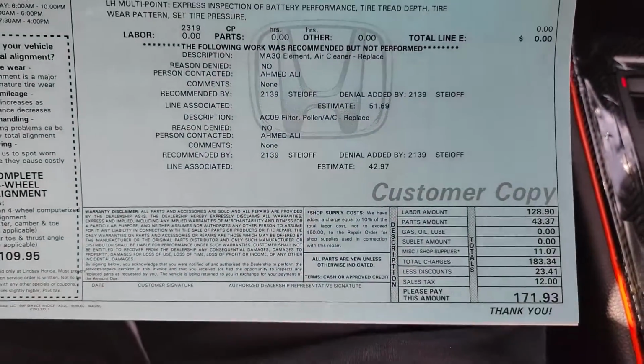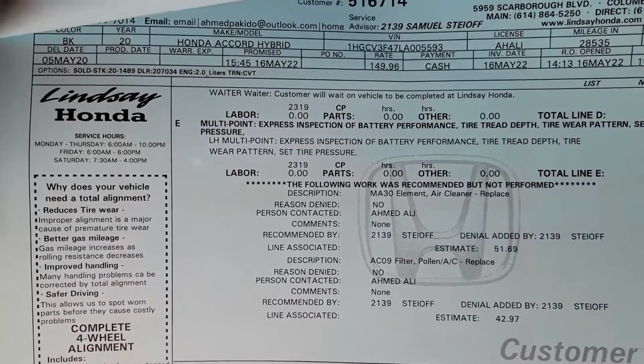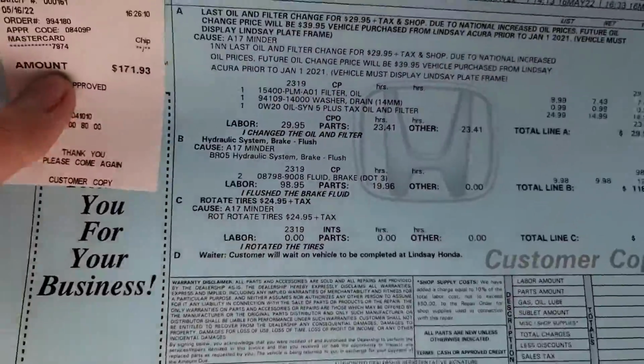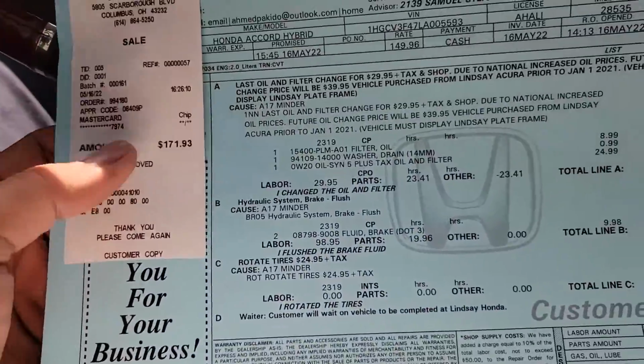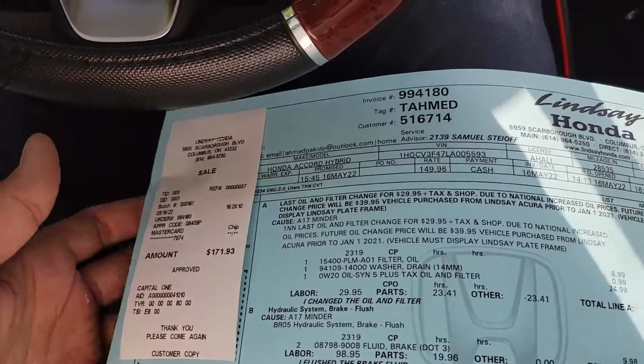service done as well. That's what they recommended to me. So the total right here, if you look at this, 171.93. However, let me tell you a little short story. It was 203 total.